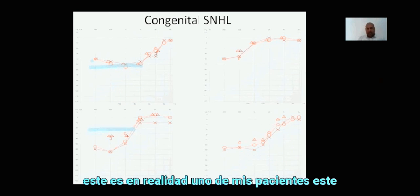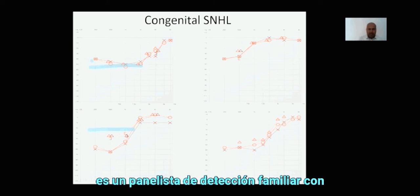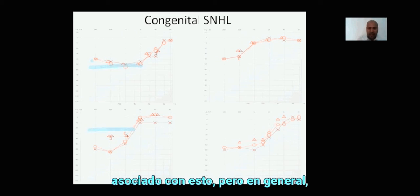This is actually one of my patients. It's a family screening with audiology. This is the father, these are the two daughters, and this is the son. And just out of interest, I'll leave it to the groups to decide which syndrome or non-syndrome may be associated with this.